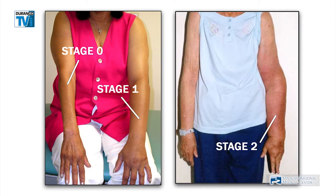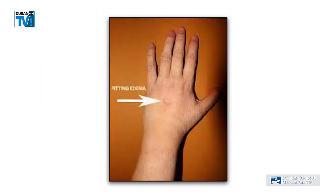Then stage 2 is where you start getting what they call pitting edema. You kind of look like the doughboy, where you push in and you remove your finger and it's still kind of dented in. So that's kind of the proteins and the fats starting to deposit. Stage 2 is what's referred to as spontaneously irreversible. So you're stuck with it unless you do something about it.